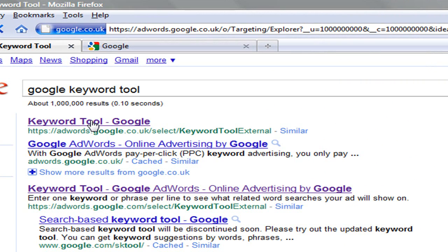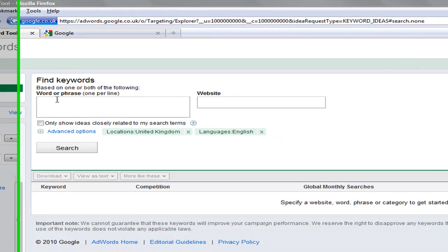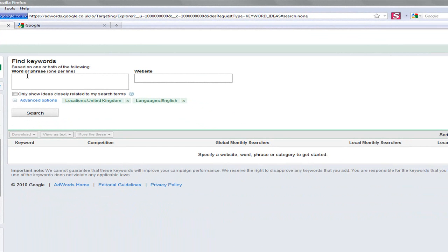And as it opens, I'll just let you know that this is a totally free tool. And what it does, it will give you information from Google's own database as to what traffic different keywords and search terms get. So here we are, it's opened up. The first thing to do is to actually type in the keywords or the phrases that we want to start the search. So we know my client or the company is an Italian restaurant in Covent Garden.